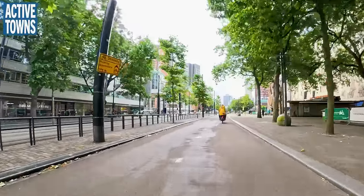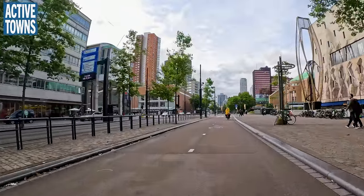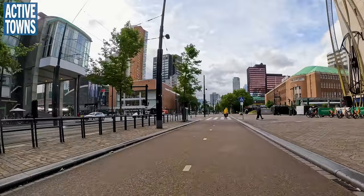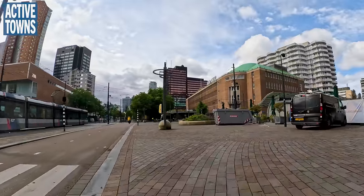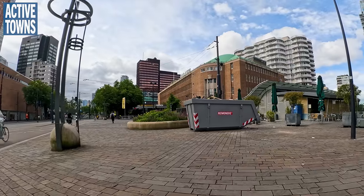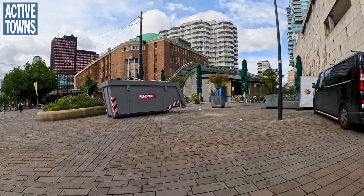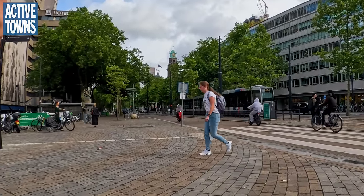And here's some more of the pop-up bike parking. Yeah, because in the initial plan, we added bike parking here. Let's go to the right here. Okay. But due to a lack of budget, we were not able to create this bike parking. Right. Unfortunately, because this is what happens now. People are coming on their bikes here, and they are just parking them randomly on the pavement, which is, in terms of accessibility, not a good thing.